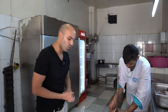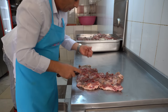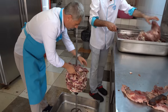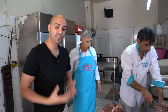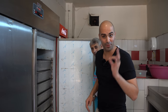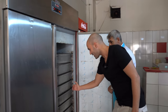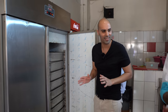And this is the reason why we came to Erzurum, the famous Cağ kebab, to see the process, to see the making. Master Ali actually learned this job from his grandfather and from his father. He will pass down this tradition because it's not just a dish, it's a tradition. They sell in this shop 5 Cağ kebab per day. That's why they have all the meat already marinated and ready. This is unbelievable. 5 Cağ kebab per day. I never seen anything like that.